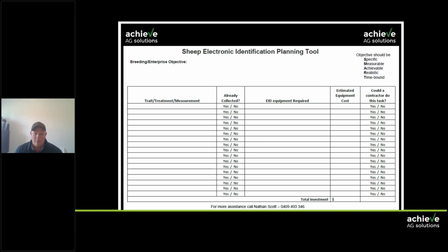Now, we've used this quite a bit with clients and producers here in Victoria because we've been through this phase that you find yourself in now, where there is money available, which I'll talk about again in a bit. But it did see, unfortunately, people buy equipment that they just didn't necessarily need. So that's why we designed this in the first place, to get people to focus on what we are trying to achieve, what we need to measure to help us achieve that, and therefore what equipment is required. It also gets us to think about, do we need to own the equipment or can we get someone else to do it?